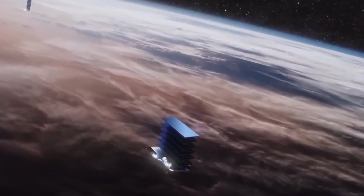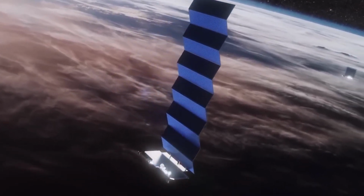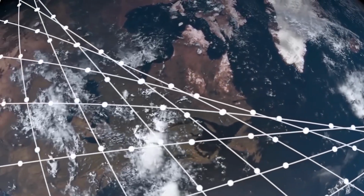Starlink not only sets the standard for on-orbit debris abatement by meeting or exceeding all regulatory criteria, but also leads the sector in technologies to reduce satellite brightness.